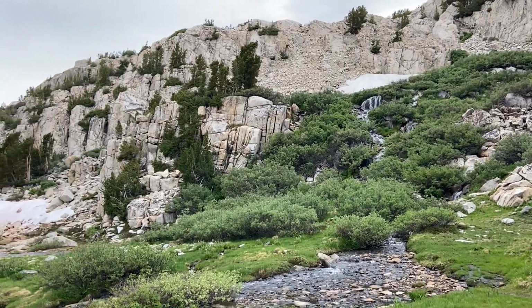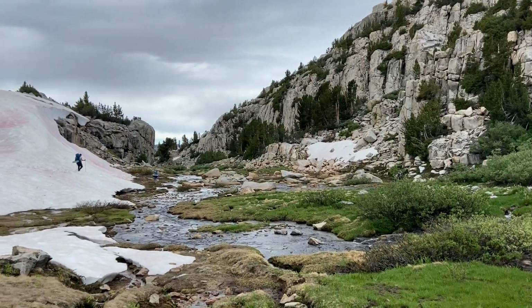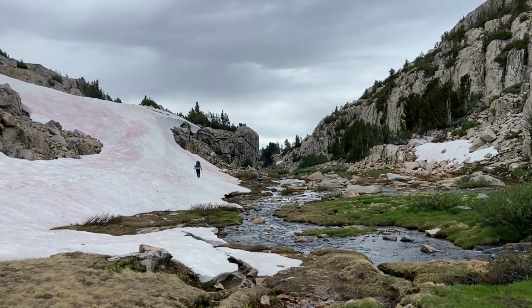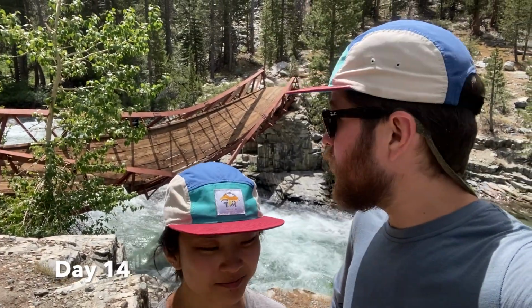20 minutes later, we're at the top. Waterfall is coming down. Creek, snow, everything all at once. Oh man. This is the San Joaquin Bridge.